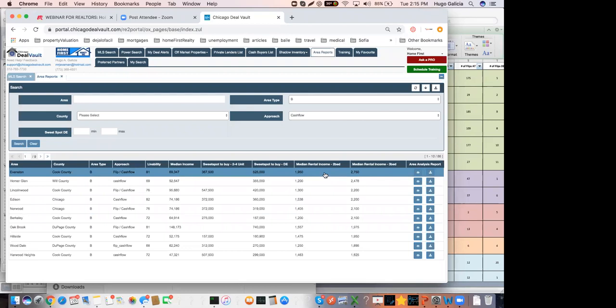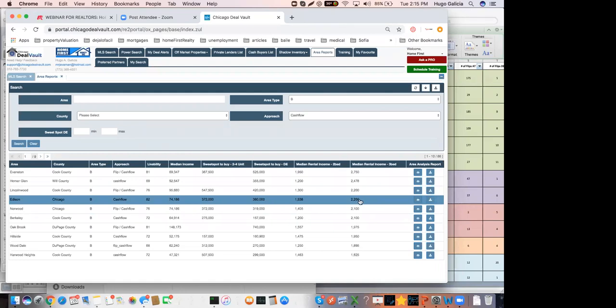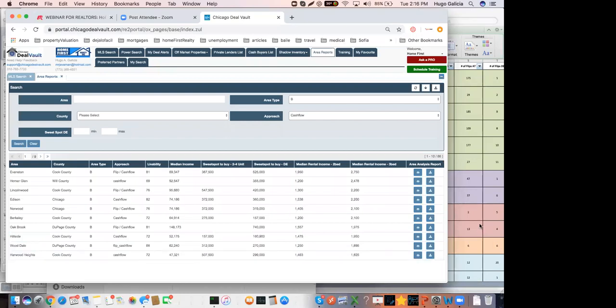Because here, if you want to collect about the same rent, $2,200, in this case, in Edison, you're going to be paying $360,000. Okay, what about this one? Norwood. You're going to be collecting about the same rent, $2,100, but you're going to be paying over $300,000 for exactly the same property. Therefore, Berkeley is going to be, make sure you write these down. In fact, I'm going to put it on the chat so everybody has it. So I'm going to say top B rental markets. Okay, so number 1 is going to be Berkeley.